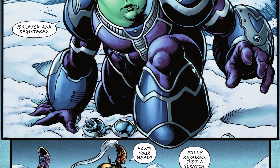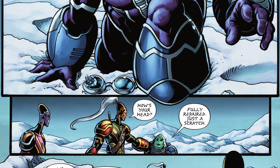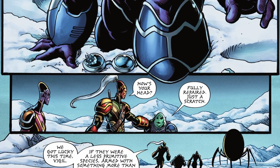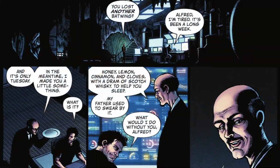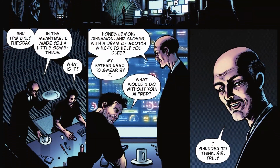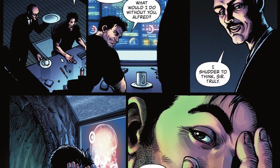telling Vigil that he has locked onto Batman's signature and is tracking him. Aklani thinks that they got lucky this time, and if the humans didn't have primitive kinetic weapons, they might be of actual danger. Bruce returns home to Alfred, who implores Bruce to get some much needed sleep, offering up a drink to help the hero fall asleep.